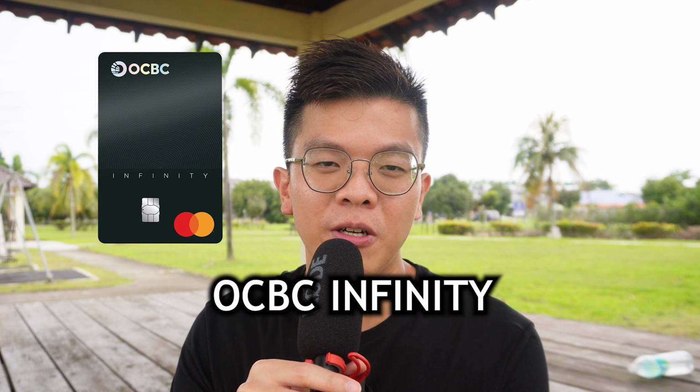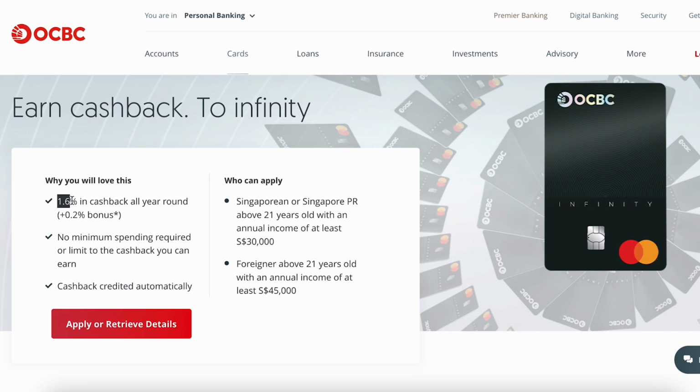Let's talk about the first credit card, which is OCBC Infinity, because this is like the brand new product since last year. The headline benefit is that it gives 1.6% unlimited cashback on all eligible retail spend, with no minimum spend requirements and no cap on the cashback. Sounds really good, right? Cashback will be automatically credited by the end of the following calendar month. So for example, you make your spending in February, by the end of March you will get your cashback.